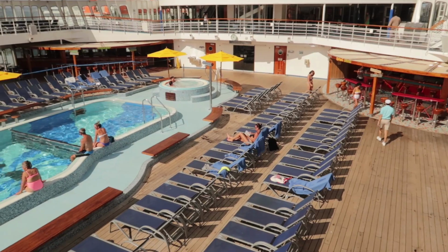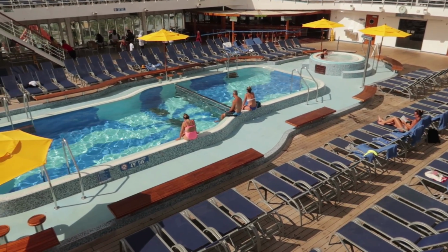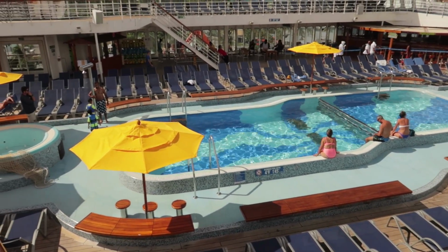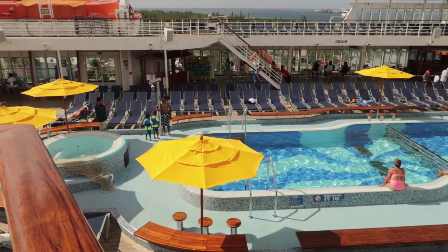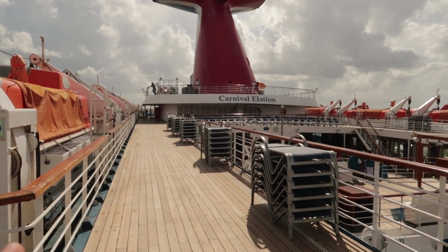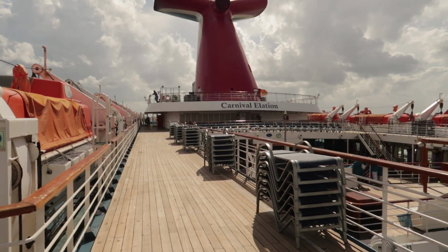Up on deck a little bit here, I'll show you the pool area. I am not a big fan of swimming pools on the ships. I never ever go in them. That's just me. You can brave that if you wish. So towards the back of the boat this way, this is where they have a little section for kids of all ages, water slides. Let's go check it out.